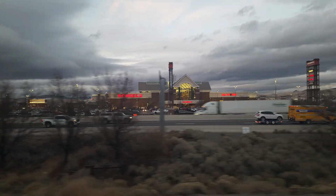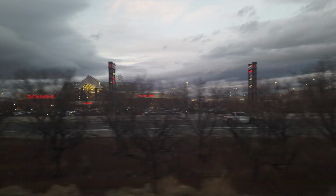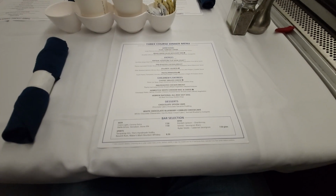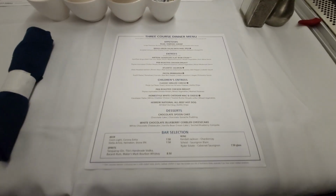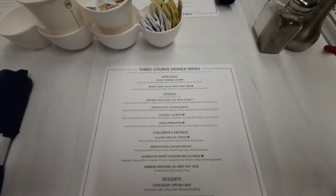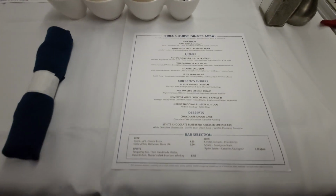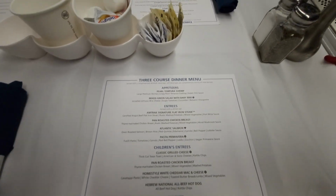Reno was an amazing stop, and it was really nice getting out to stretch our legs. So let's take a look at the dinner menu now and see what we're going to have for dinner. Dinner on Amtrak comes with an appetizer, entree, and dessert, as well as 1 free alcoholic beverage. I decided to go with the salad and the pasta primavera, so let's see what those looked like.